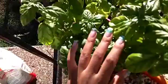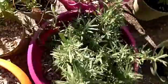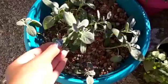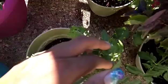I have a lavender right here. I think it doesn't like the sun and it doesn't like the watering that it's been getting. Here's my basil. It drinks water like crazy. Just so much water goes into that thing. I have rosemary here, which is beautiful and lush. I have my sage, which I'm going to put more sage plants in there.